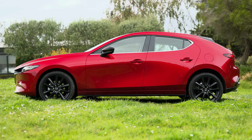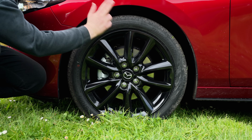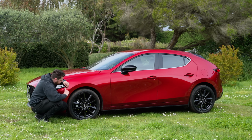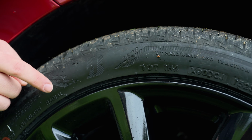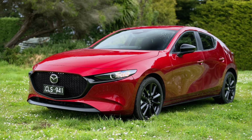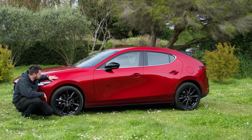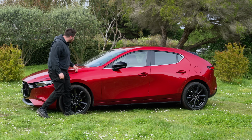And coming to the side, Jacob, I love this. I love these 18-inch blacked out wheels. They've also got some pretty good Bridgestone Turanza tires on them with a decent amount of tread. It just goes so well with this Soul Red Crystal paint. I agree, the black goes really well with the red. It looks so good.